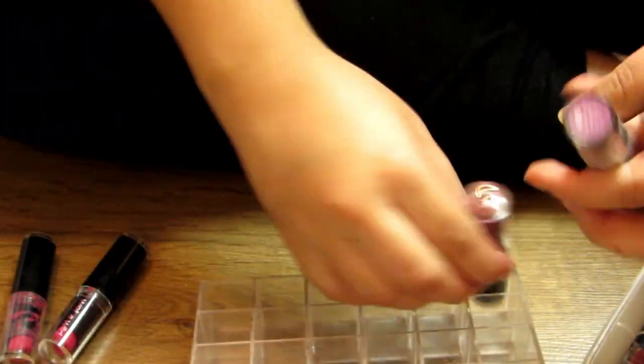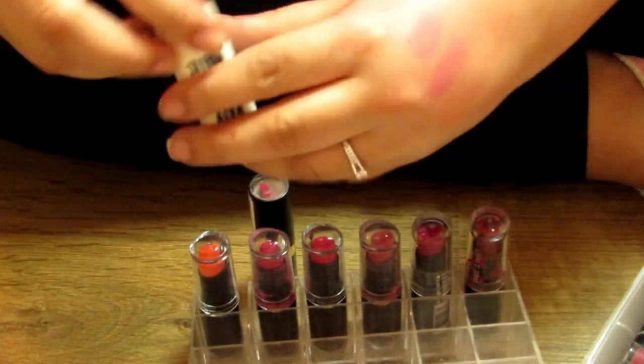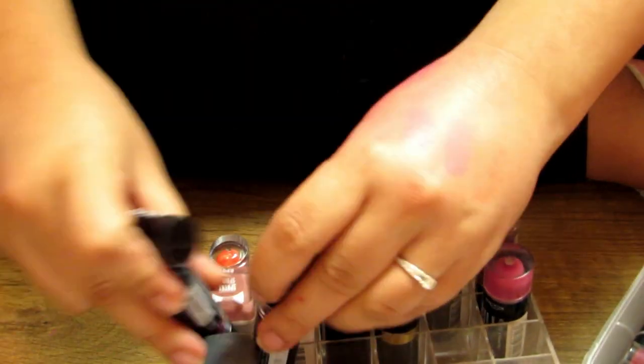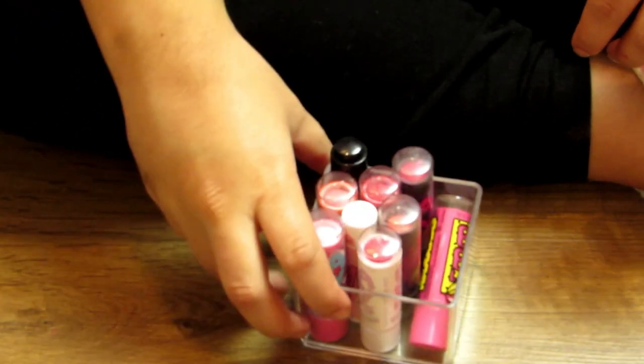So yay, I've emptied two of these. So I'm literally just going to pop everything back in. So that's one sorted, put that to the side. I'm just going to do lip balm really quickly because why ever not.